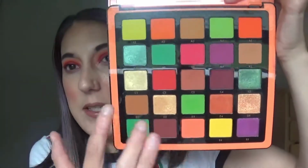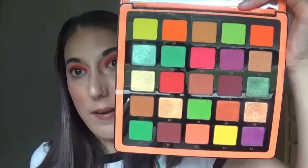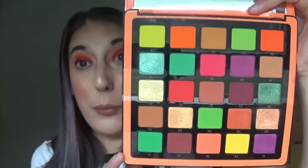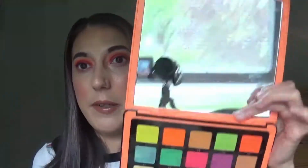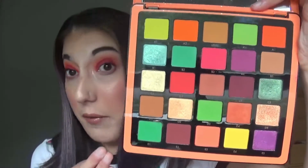And I feel like the placement of the shadows is not as crazy as some of the other Pro Pigment palettes. And I do like that it goes flat out. You have a huge mirror and it's just really nice. Literally, you have every color of the rainbow here.